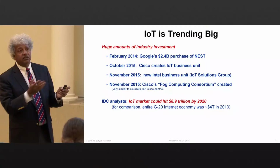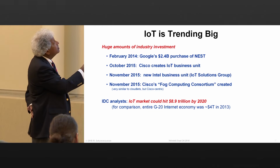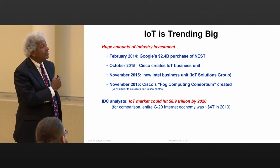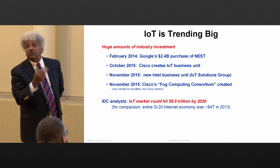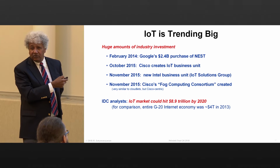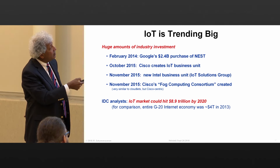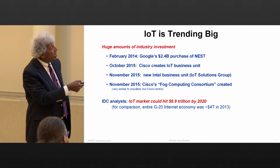I think all of you will agree, just looking at the business investments I've listed here, that IoT is big, okay? Google purchased Nest. That's an obscene amount of money, $2.4 billion, okay? Intel created a business unit devoted to IoT. The estimate is that by 2020, which is not that far away, 2 years from now, the IoT market is going to be $8.9 trillion. For comparison, the G20 economy, the entire economy in 2013 was only half of that, $4 trillion.